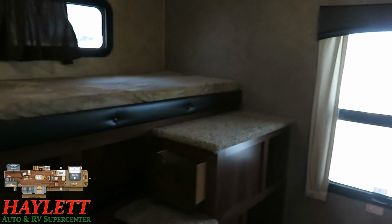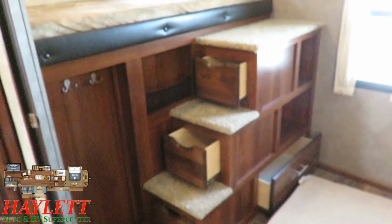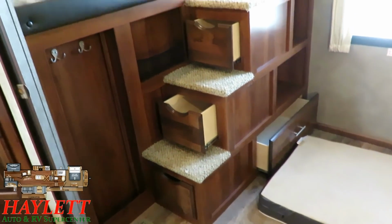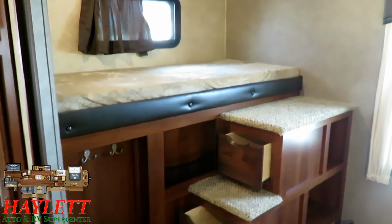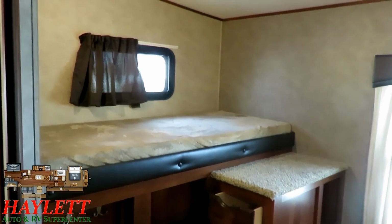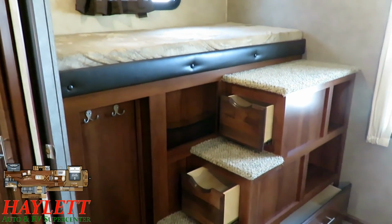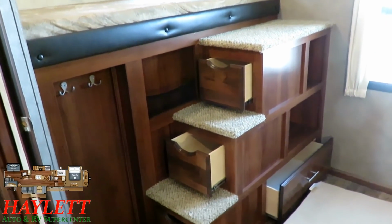And then I turned around, and I was like, what is this? This is totally different. You've got a stairway to heaven. Bunkhouse heaven, a veritable stairway to bunkhouse heaven over here. So you've got an additional bunk. The kids have their own little hanging space. You've got triple drawers built right into the steps.